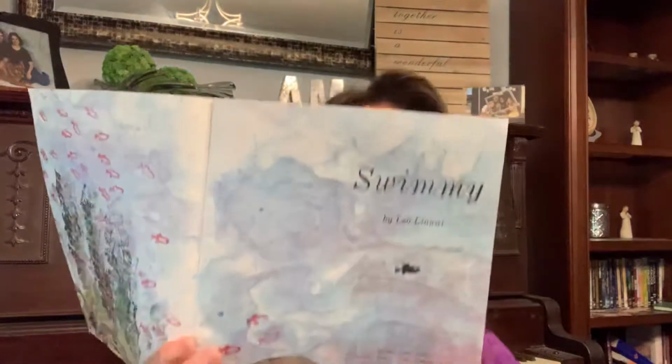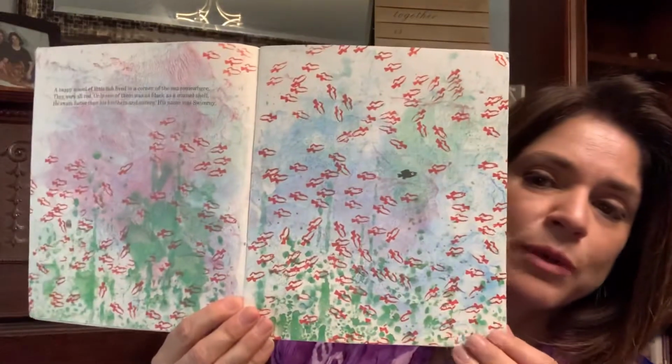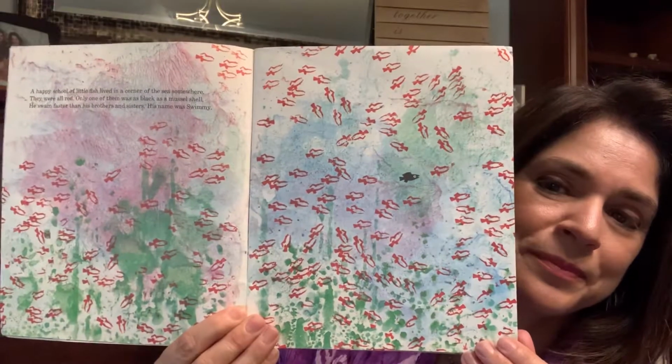Swimmy by Leo Lionni. A happy school of little fish lived in a corner of the sea somewhere. They were all red. Only one of them was as black as a mussel shell. He swam faster than his brothers and his sisters. His name was Swimmy. Can you find him?